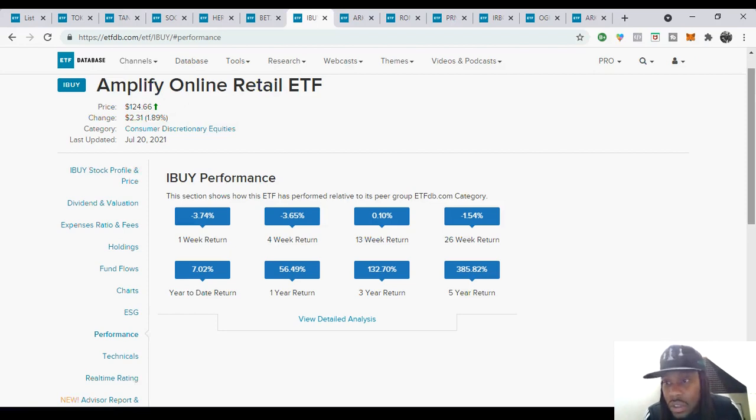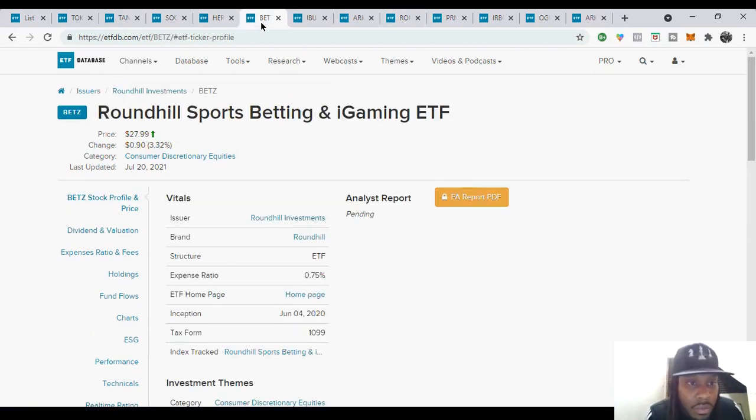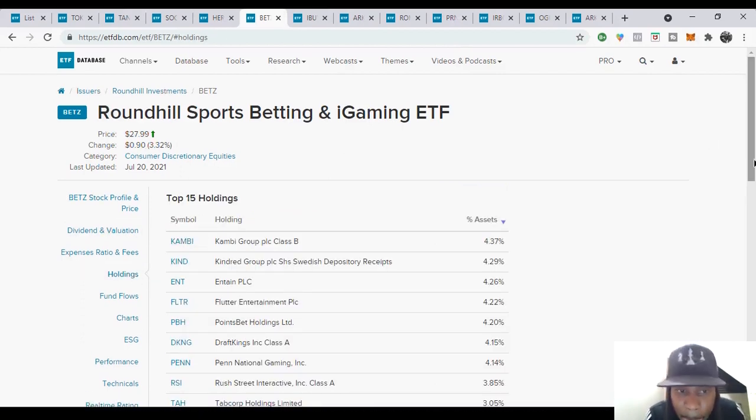All right, got a couple more to go through. This one is a betting and gaming app. Like I said, kids are into gaming. You might as well get an understanding of it. This one is just $27 per share. Let's look at the holdings.